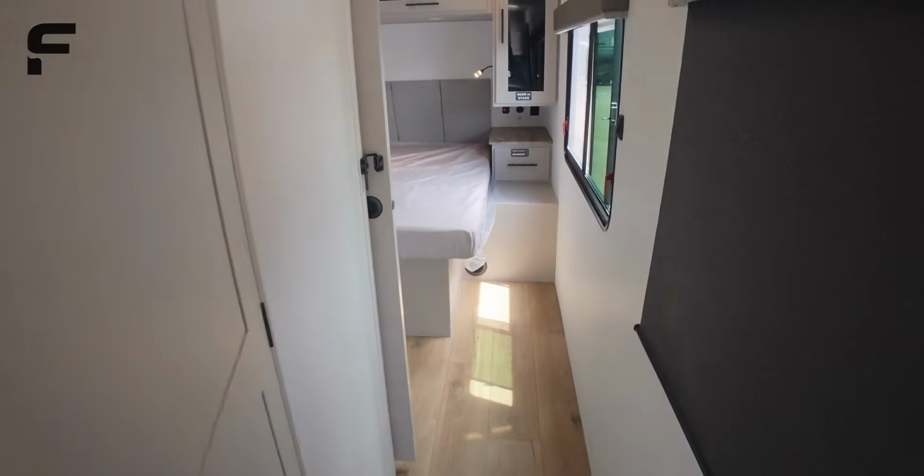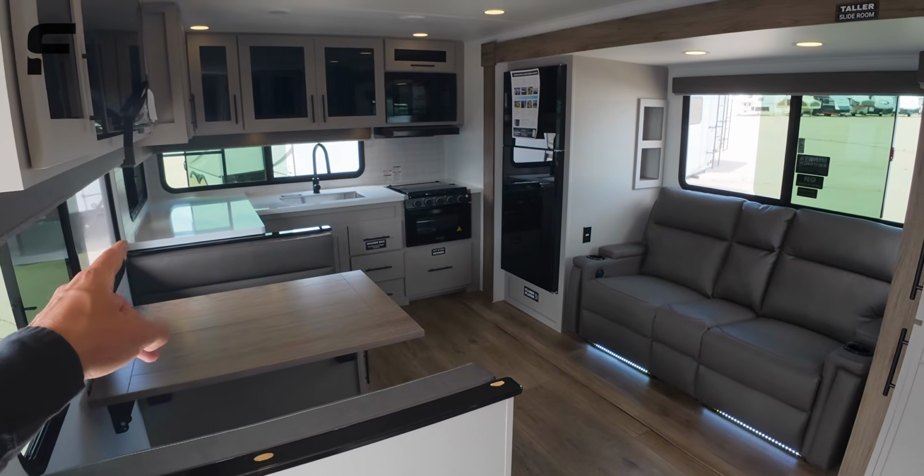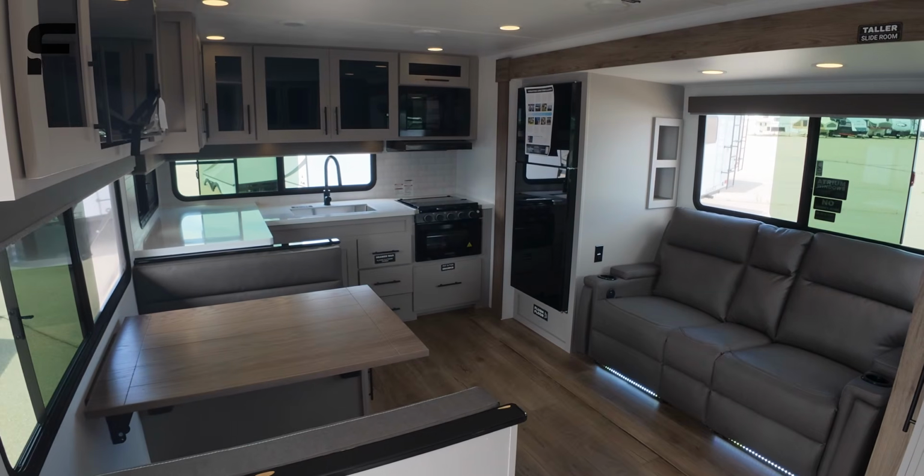And then as we go back to, you know what I just noticed too? I think I failed to mention this. I'm pretty sure in the 2025 models, they did not have a solid surface countertop. It was a wrapped countertop material. So that's actually a pretty significant change in the Delta.